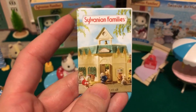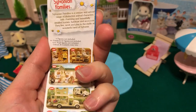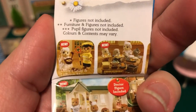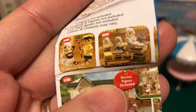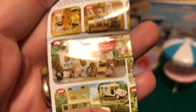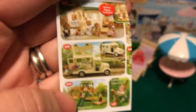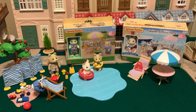Oh, and I forgot to show you this little catalog. This is an old catalog, obviously, from like the late 2000s. And there are some really cool sets in here. The Dinner Lady and Lollipop Man. A whole bunch of really cool stuff. So I really enjoy looking at these older catalogs and seeing all these marketing photos from these sets that we can no longer get. I would love to have that ambulance.